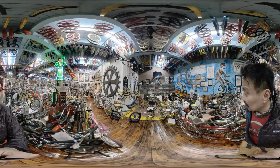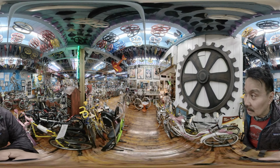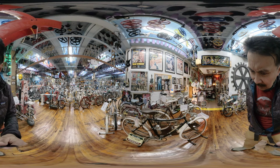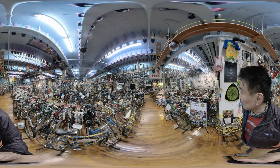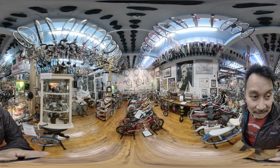Lots of Stingrays. Oh, look at that bike from the 70s. I got an Elvis. Some really, really rare bikes. Look at this thing. It just keeps going. Every time I think it might be the end, there's just more. This place is sprawling.